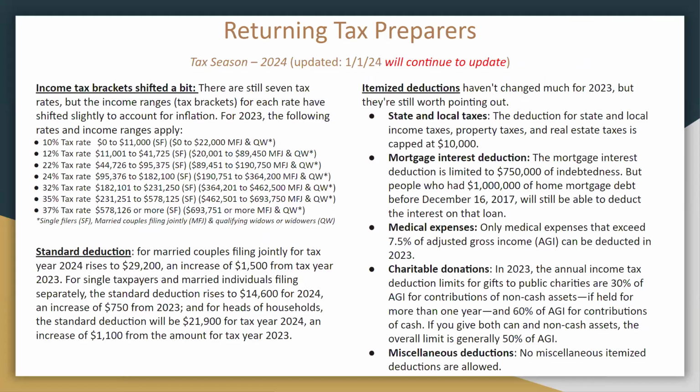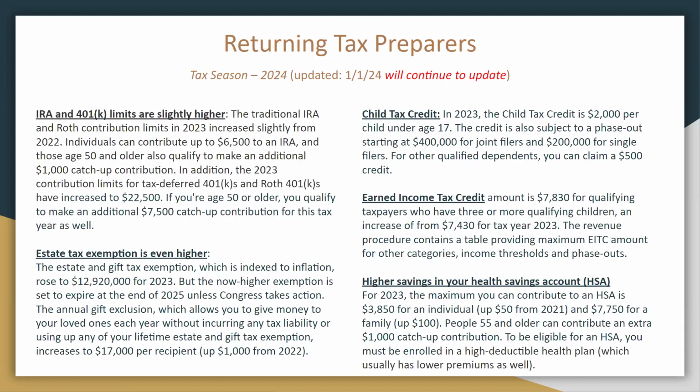We're here to help. For returning preparers, we have done a basic update of tax laws, what's changed from the previous year. If this is your first year and you haven't done this before, this is basically just for this year. This is nothing new for you. This is what you'll be learning this year. We'll keep this updated as we go, for returning preparers and for new preparers, just in case you want to have a look and see what those maximums are or if something changed.